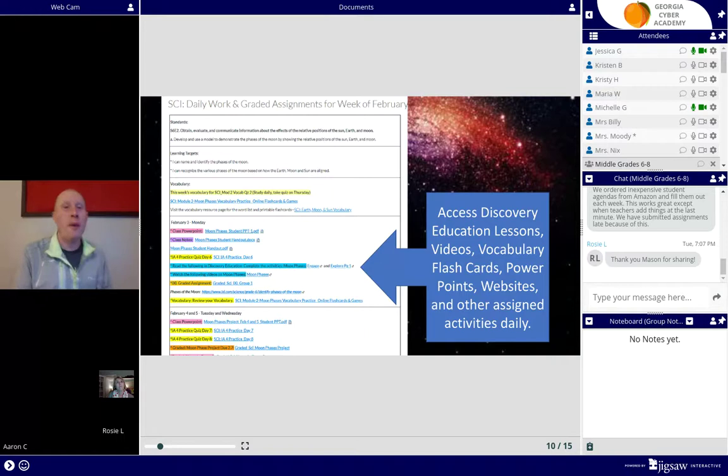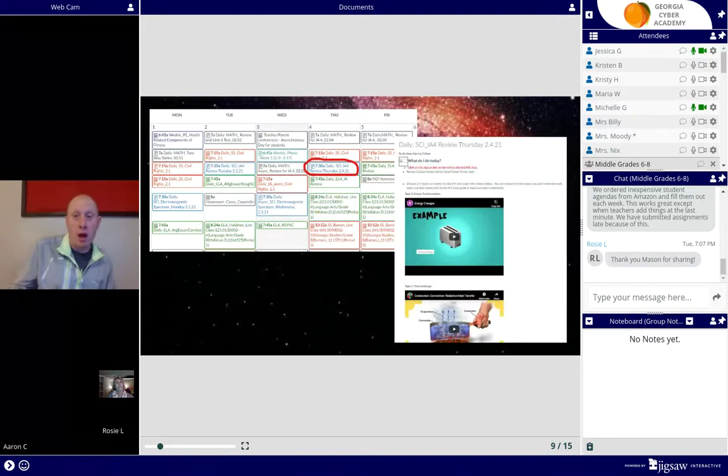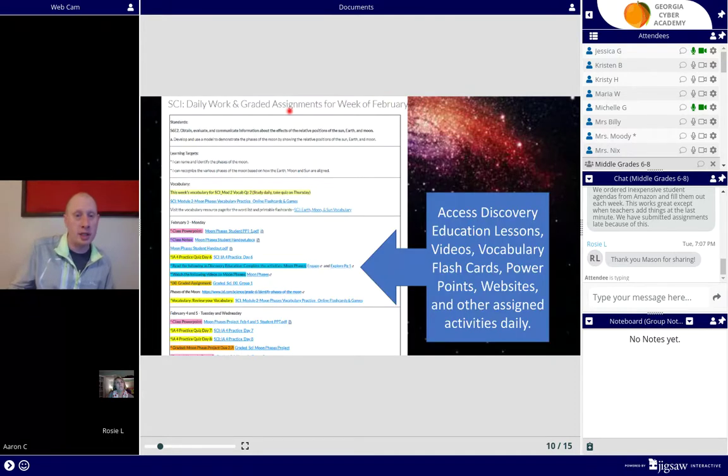Here's a look from a 6th grade class. This is similar. I'm going to scroll back on this next slide. This is what the 8th grade teachers' daily to-do looks like. Right here is what maybe a 6th grade teacher's looks like, because they all have a similar setup, showing the same information, just laid out slightly different.